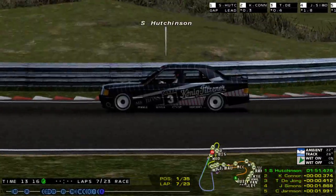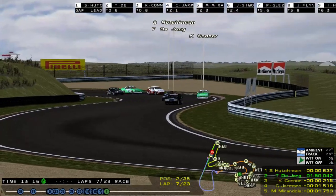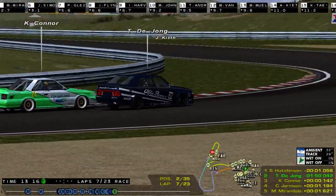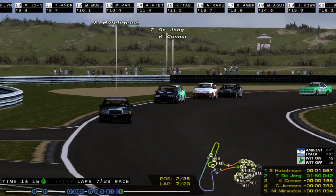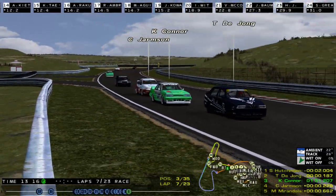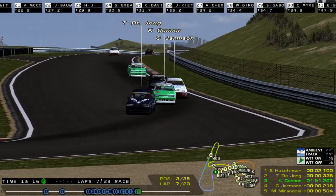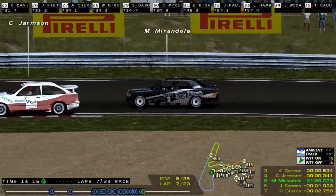Speaking of making a move, there is the move for the lead. Hutchinson and Tamer Young sending it onto Kyle Connor, and Kyle Connor has lost the lead. Yes, he does, but does he lose P2 as well? Yes, he does lose P2 as well, and we have two Class 3 cars, one and two. Kyle Connor is slipstreaming De Jong, and I think there will be a move. No, De Jong goes very defensive here. He's blocking those cars. He ain't gonna be overtaken that easily, he says.